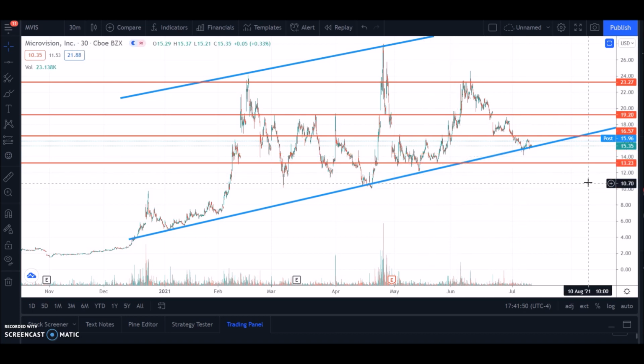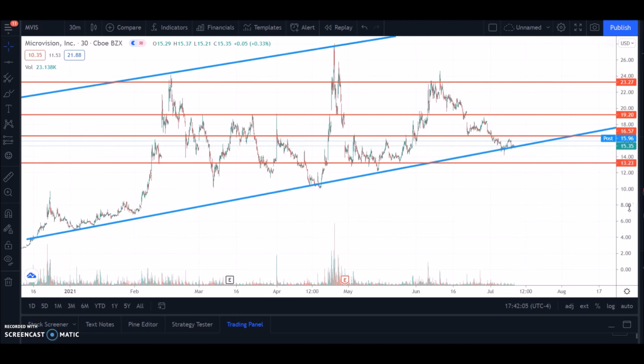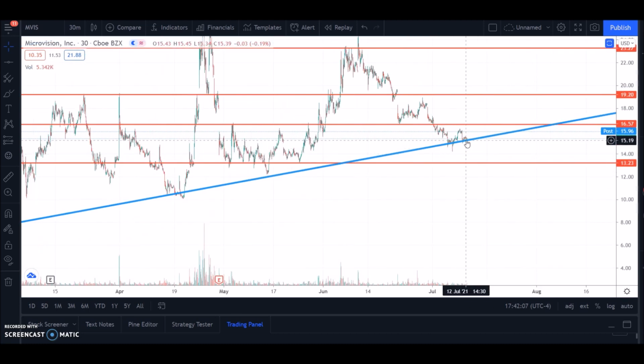But I don't want to make it too complicated. If you want, you can get it now. I think the post market it is at 16. If it comes down around 14.5 or 14, you can definitely get in, or you can wait for 13.23, but this is again below the blue line. I am anticipating the blue line will be intact.